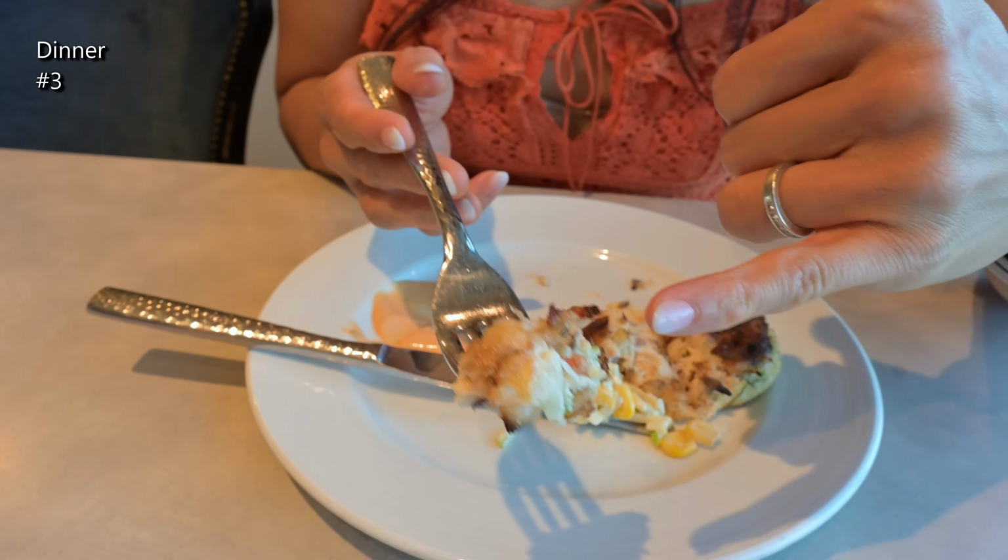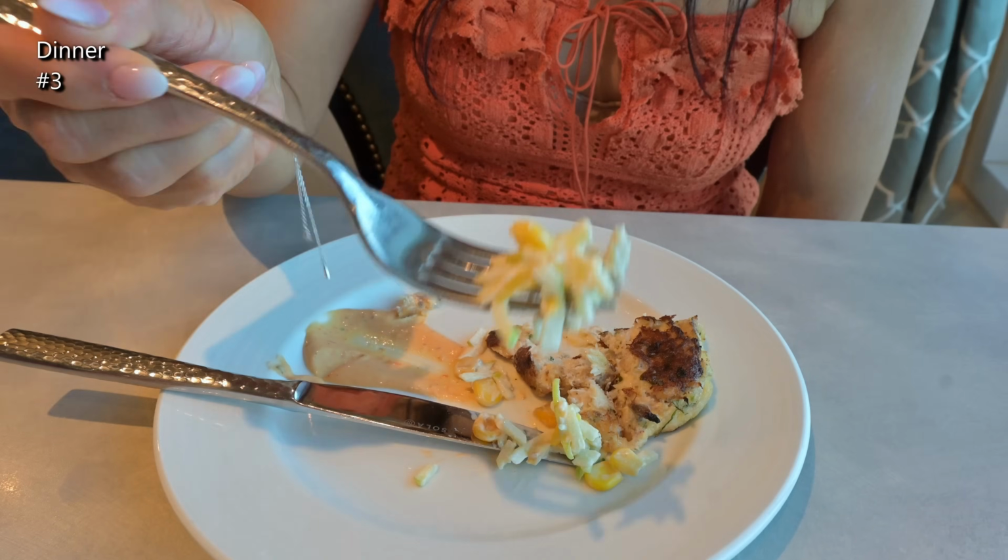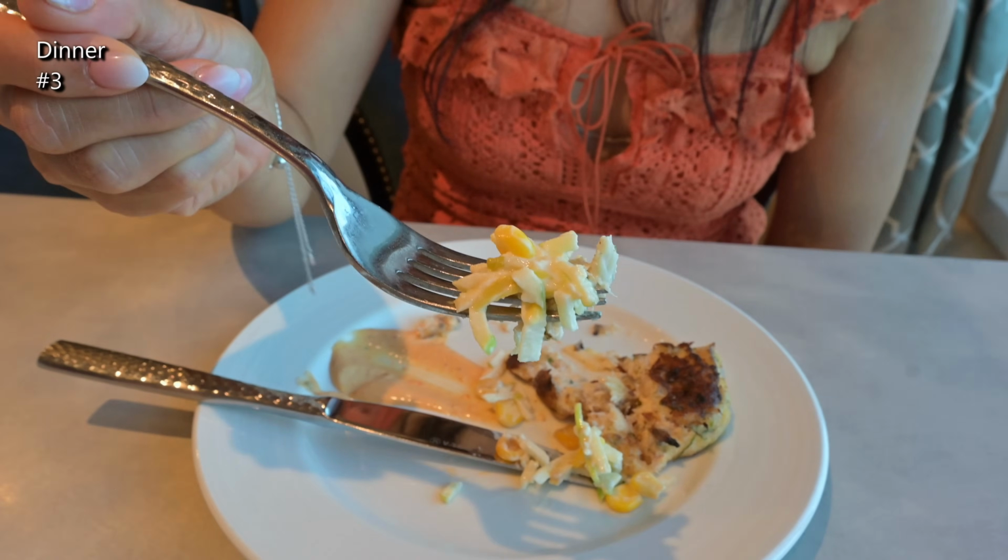I do like how they keep the shrimp more in chopped pieces. It's actually not bad. I like the flavor. The slaw is good. It's very refreshing. It's a nice balance to the fish and shrimp cake.